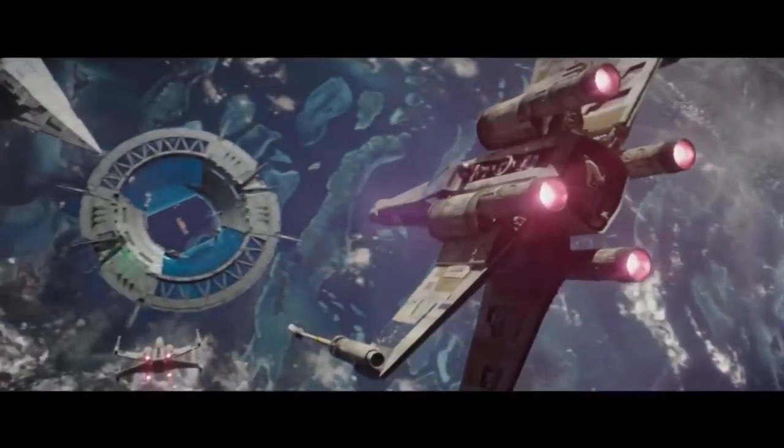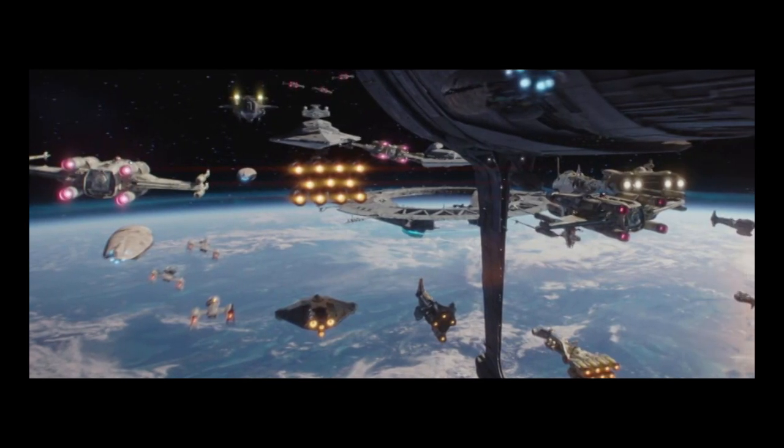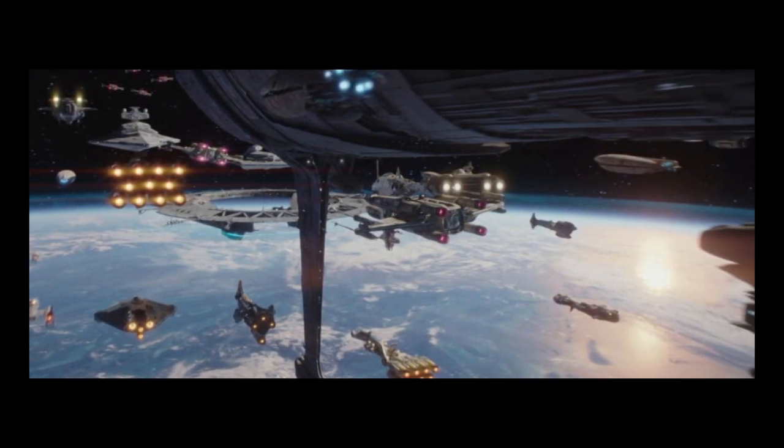Star Wars Rogue One had one of the most impressive space battles in Star Wars movie history. It also had the second largest rebel fleet we've seen assembled for a battle in one place. But I know I've been wondering, and I know many people as well were wondering, whether this fleet at Scariff was the entirety of the rebel forces.